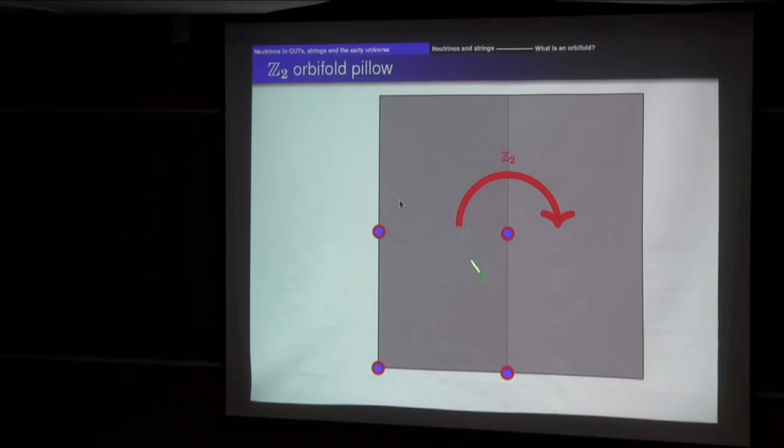Now, there are four special points which do not move under this rotation. Obviously this point doesn't move. This point gets mapped here, but we live on a torus such that this point coincides with this point, so this point is fixed, and so on here.